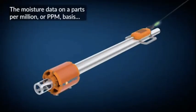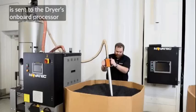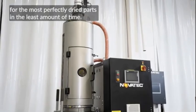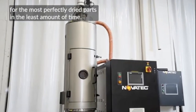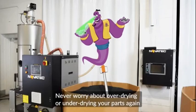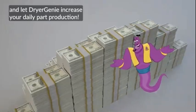The moisture data on a parts per million or PPM basis is sent to the dryer's onboard processor, which adjusts resin's dry time, blower speed, and temperature parameters for the most perfectly dried parts in the least amount of time. Never worry about overdrying or underdrying your parts again, and let DryerGenie increase your daily part production.